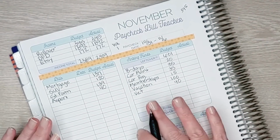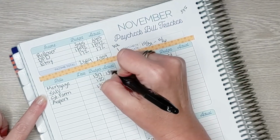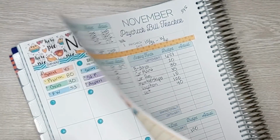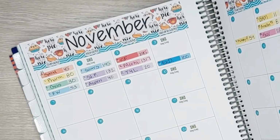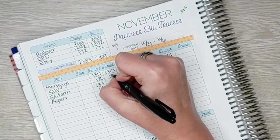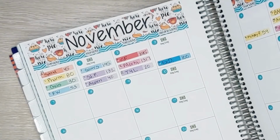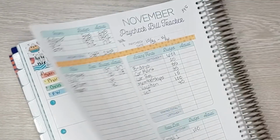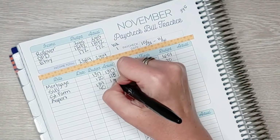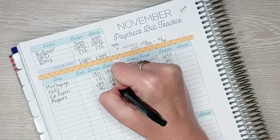Okay, taking a look at our bills. So our mortgage did come out and it was $13.17. The SUV payment did come out and it wasn't quite $120. Let's see. It was only $118. So it was a little bit cheaper than I budgeted. State Farm was also a little bit cheaper. It was $132, so that was $7 cheaper. And Aspen was exactly $40.